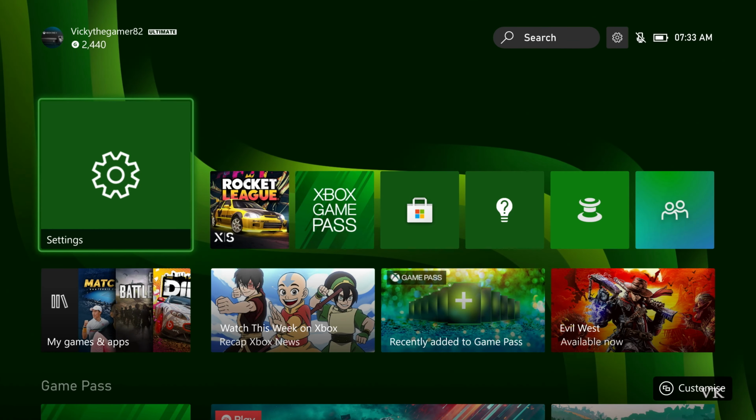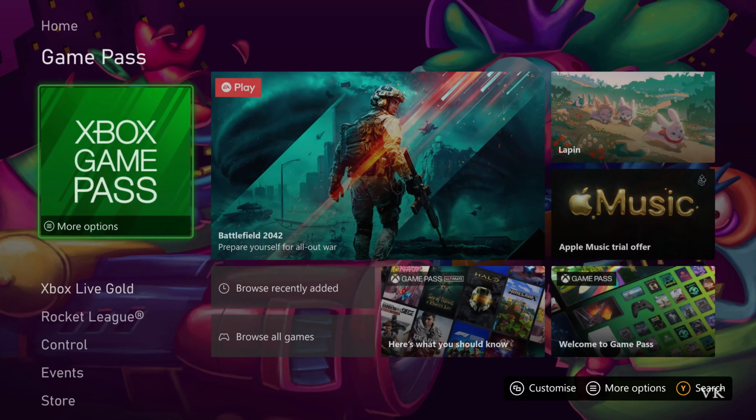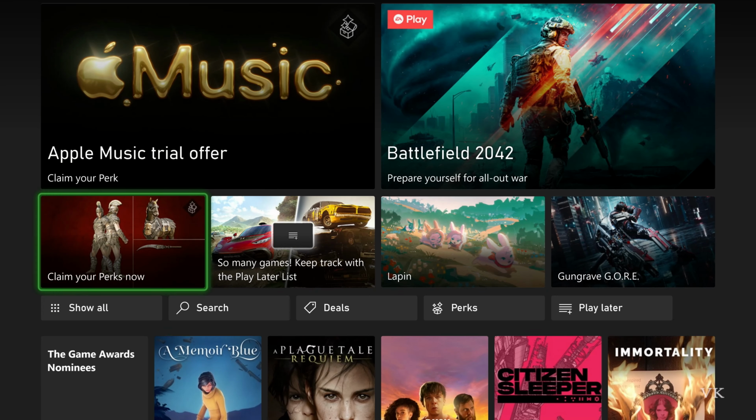So what you need to do is, you can check that on the home screen. You need to search the perks, tap Game Pass. So here the Apple Music trial offer is there. These are the perks, right? So claim your perks now. We need to move to claim your perks now. I'm going to tap this perks.